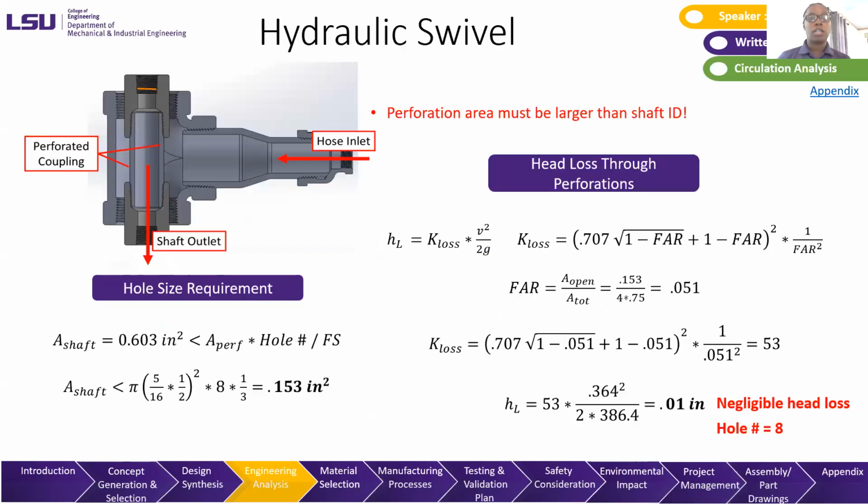For the hydraulic swivel, we're mainly trying to make sure that our flow is consistent going from the outside of the hydraulic swivel to the inside. In order to maintain that flow, we had to make sure that our perforation area was much larger than the diameter of the shaft, but we also had to make sure that we didn't have too much head loss across those perforations. We came out with a head loss of 0.01 inches, which is negligible compared to the 8 holes that we would have.